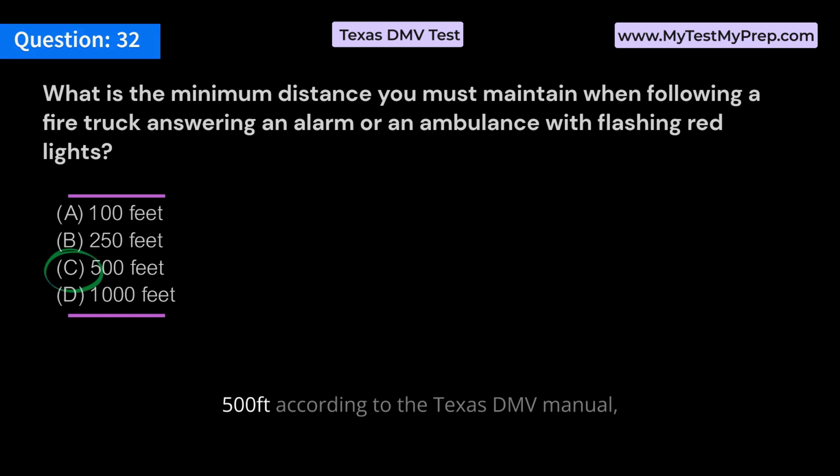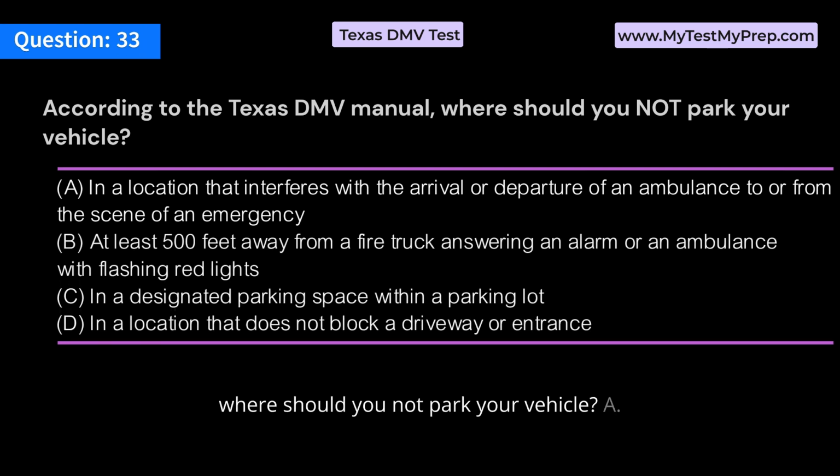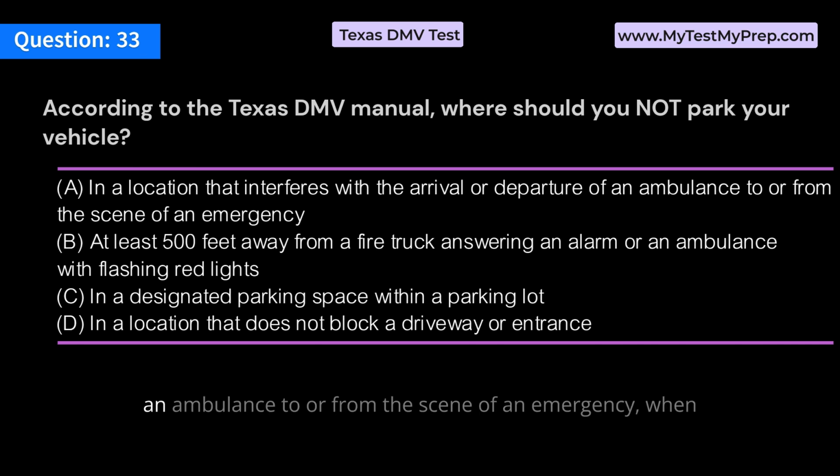According to the Texas DMV Manual, where should you not park your vehicle? A. In a location that interferes with the arrival or departure of an ambulance to or from the scene of an emergency. B. At least 500 feet away from a fire truck answering an alarm or an ambulance with flashing red lights. C. In a designated parking space within a parking lot. D. In a location that does not block a driveway or entrance. Answer: A. In a location that interferes with the arrival or departure of an ambulance to or from the scene of an emergency.